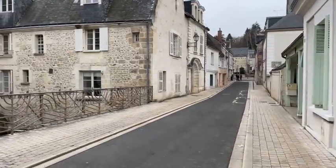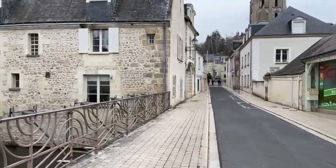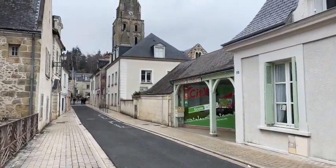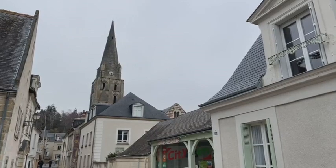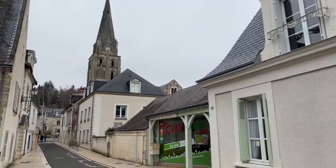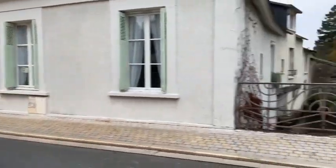Now, the truth is, if you want a history lesson in French history and in French kings in particular, come to Langeais, because each street is named after one of the kings I mentioned earlier. And again, this is the church dedicated to Saint Jean-Baptiste, originally created by Martin, who became Saint-Martin later on. It's a pretty church, so you just follow that street and you get there.